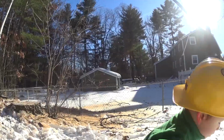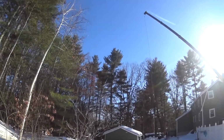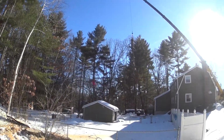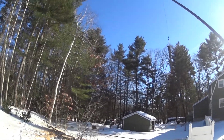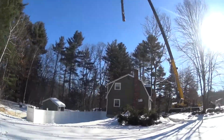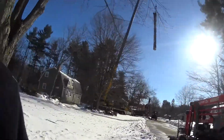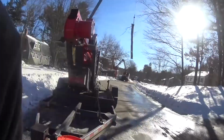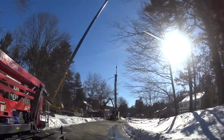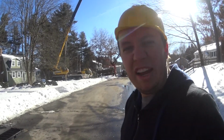I'm picking the thing up. Oh no! Whoa, there it is! It picked it up! Okay, here we go. We gotta move out of the way. They picked up the tree! I wanna get a walking stick! Whoa, they got the whole thing! It's too big to go in the chipper. It's gonna have to go in the logging truck instead.